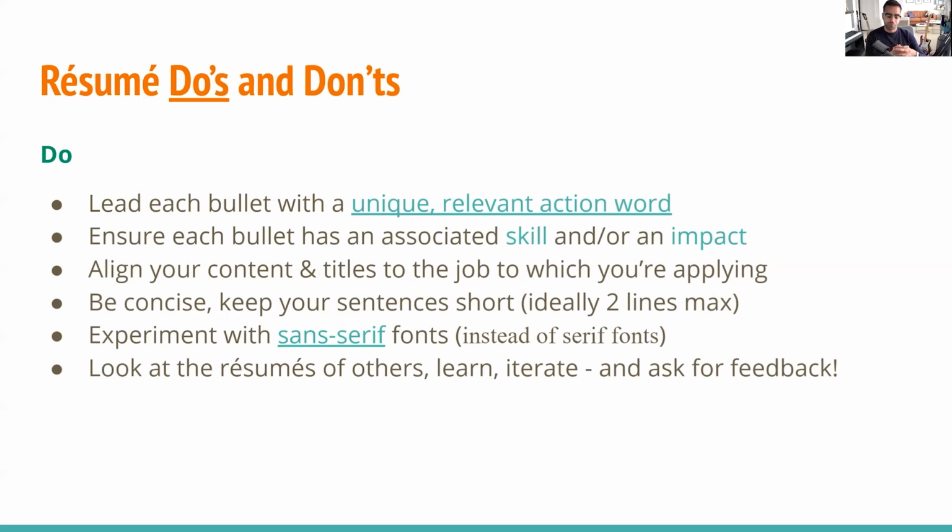Do be concise. I've unfortunately read resumes that are just pages and pages of text, or just walls of text, and they are exhausting, and sometimes they will just end up in the bin because recruiters are looking at dozens, sometimes hundreds of these every day. So the more concise that you can be, the better. Ideally 2 lines max per bullet.